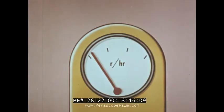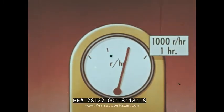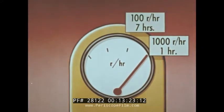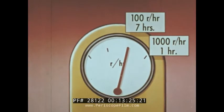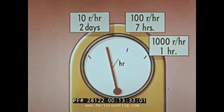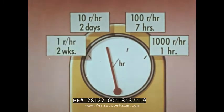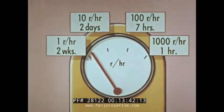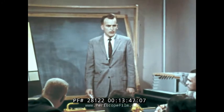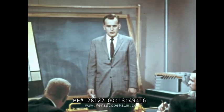There is a tenfold decrease in radiation rate for every sevenfold increase in time after detonation. For example, a level of 1,000 R per hour at 1 hour after the explosion would be reduced to 100 R per hour 7 hours following the explosion. At 7 times 7 hours, or in 2 days, the level would be down to 10 R per hour. At 7 times 49 hours, or at the end of 2 weeks, the level would be reduced to only 1 R per hour.